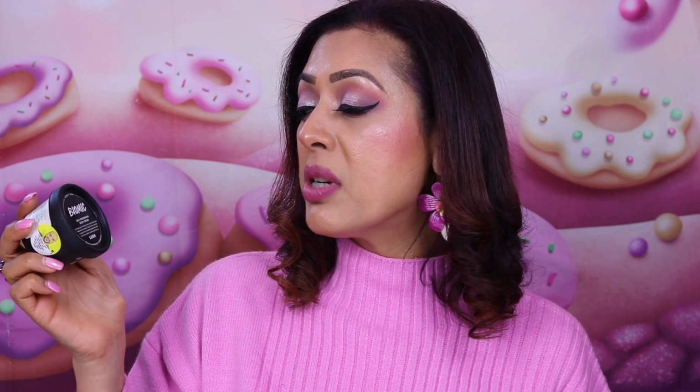When it comes to body lotions, I just want to slather it on my skin and go. So this is not one that I would repurchase. This one is a relatively new product from Lush. This is the Biomic Self-Preserving Body Cream. Now this I would definitely repurchase.